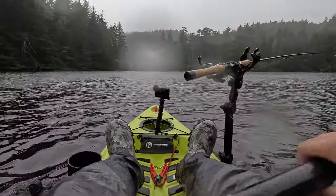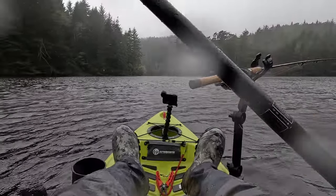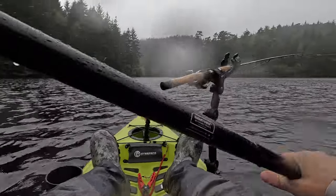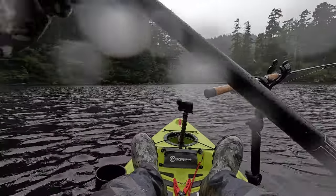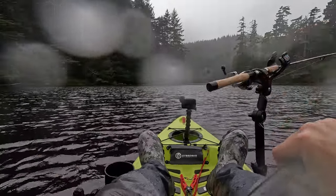So the weather is no longer good. It's pouring rain. It feels great to me. Absolutely great. Although this is a lake on the coast, there's no coastal water that feeds into here. This is a freshwater lake.